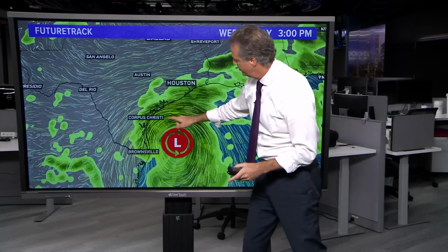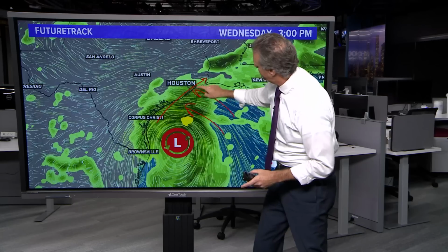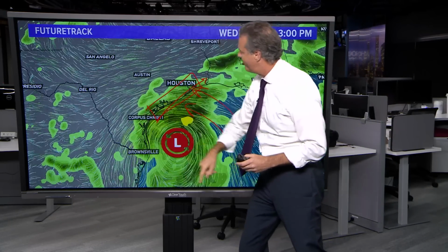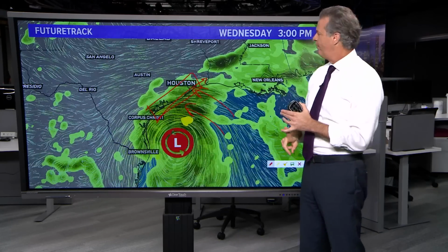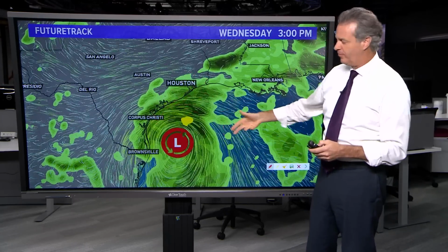Regardless, what this is going to do is put Corpus to Houston on the wet, the dirty side of that rotation, and so this will pump moisture in. I think especially the coastal counties get quite a bit of scattered shower activity going into Tuesday and Wednesday as that low begins to evolve and develop.